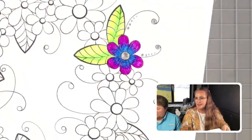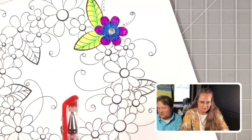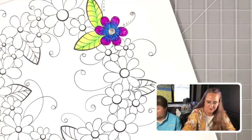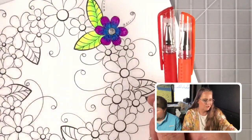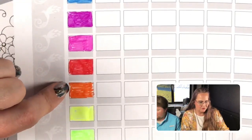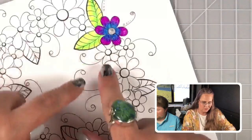Okay, there is my cute little flower. Let's do another flower. I want to do another. Mary says the leaves came out really pretty. Thank you. This one, let's see if we can do better. Let's do red and orange. I think those two will look good together. I'm going to reference my swatches. They're pretty close in tone, you guys. I don't know. Is it too close? Let's find out. Let's do a small one.